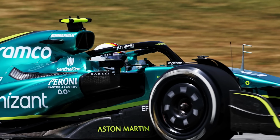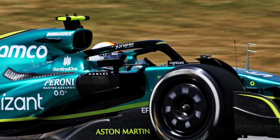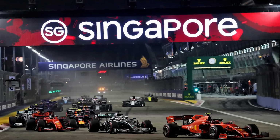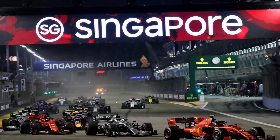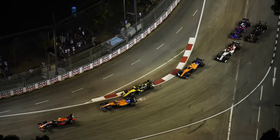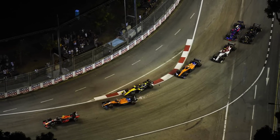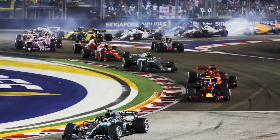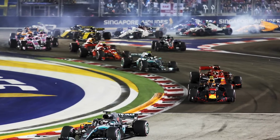Aston Martin will be looking forward to making the most of their wing for the rest of the season before it's banned in 2023. In Singapore especially, their new wing will be incredibly useful. Having high downforce at a tight and twisting circuit like Marina Bay is incredibly useful for helping the drivers take more speed into the corner and therefore take more speed out of the corner.